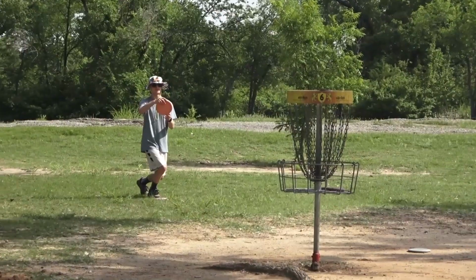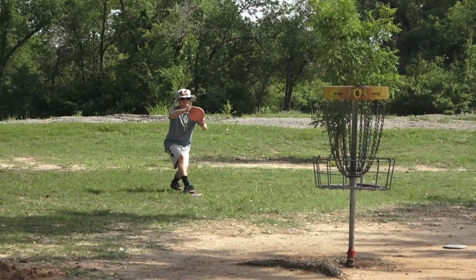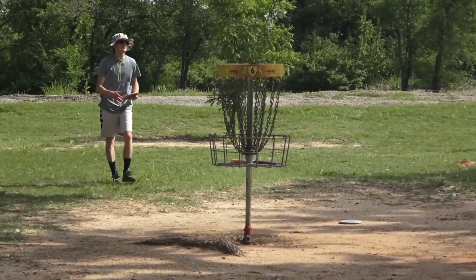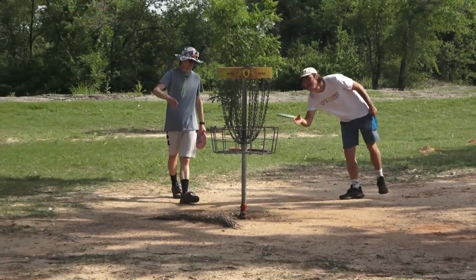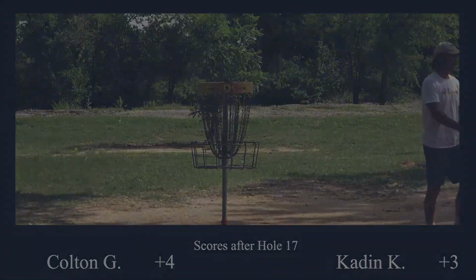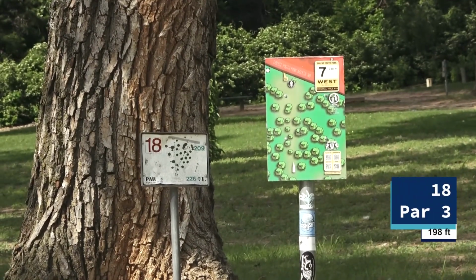Because you and I have both played this course, and neither one of us are overly joyous about it. Kind of the tee pad setups and some of the holes, but not one of our favorite courses, but a lot of people love it.